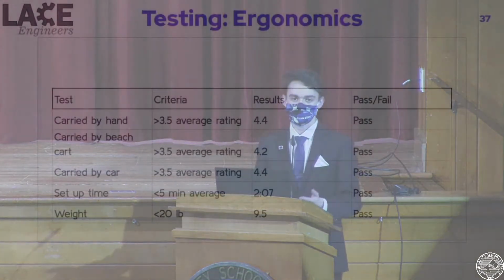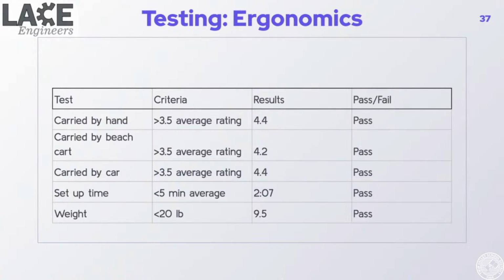Here's a table of the tests that we just went over, and basically this is just showing that it's able to be transported easily, set up, and it weighs a comfortable amount, and everything passed, so this was satisfactory for us and confirmed that we were on the right path.